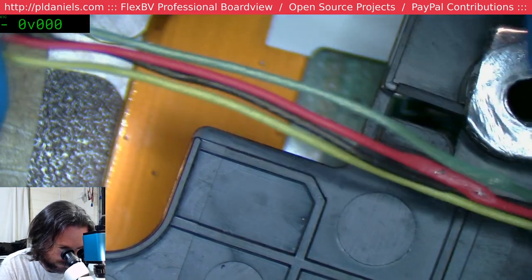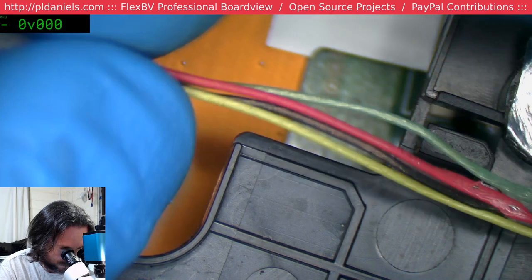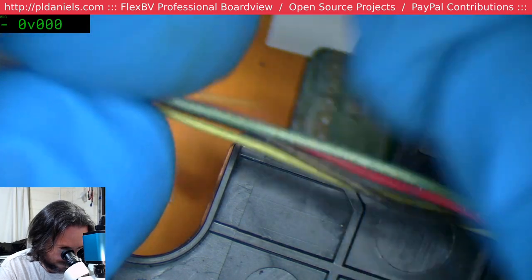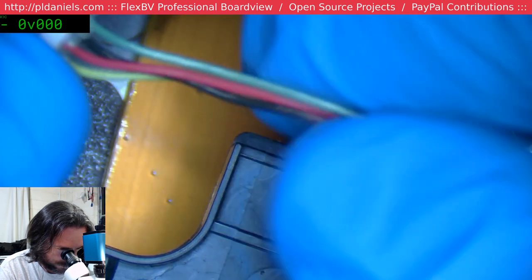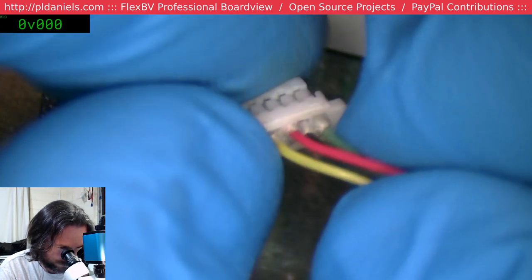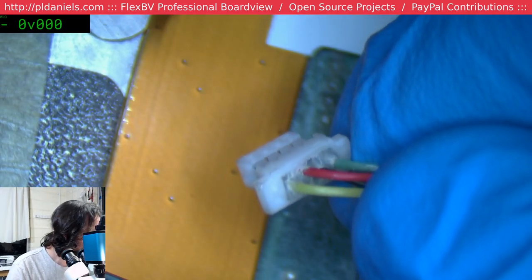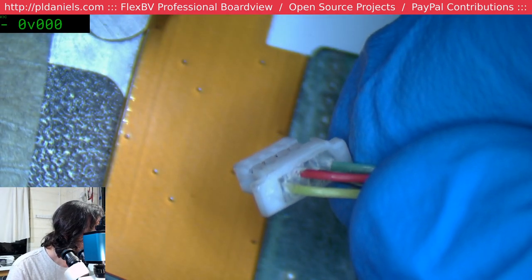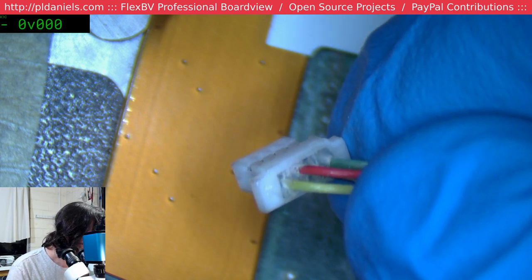Still tempting. I could always splice the line. No, don't splice it. Why not? The trouble with splicing is, of course, it leaves you a little bit short. Let's see if I can pick this out. Let's find a tool that I can use to pick the clear goop out.